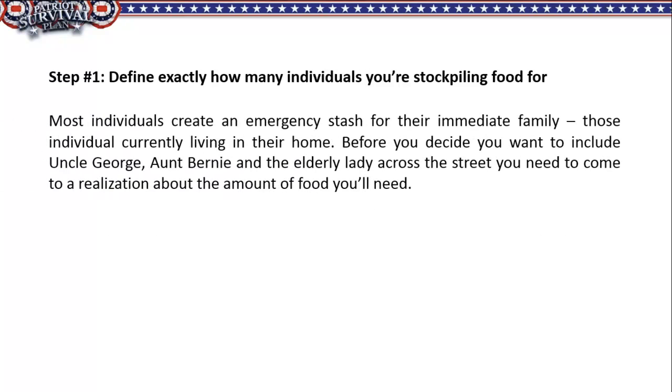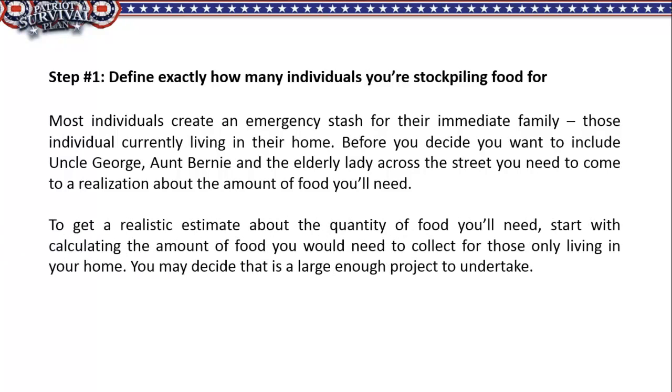Most individuals create an emergency stash for their immediate family, the individuals currently living in their home. Before you decide you want to include Uncle George, Aunt Bernie, and the elderly lady across the street, you need to come to a realization about the amount of food you'll need. To get a realistic estimate about the quantity of food you'll need, start with calculating the amount of food you would need to collect for those only living in your home. You may decide that's a large enough project to undertake.